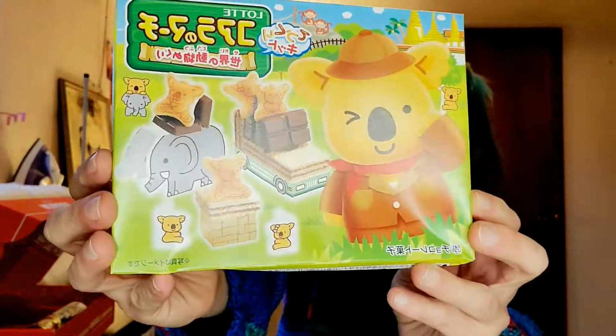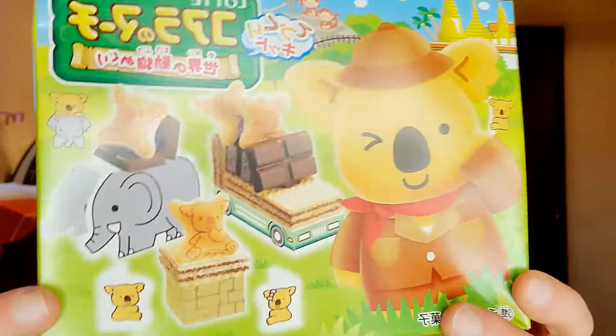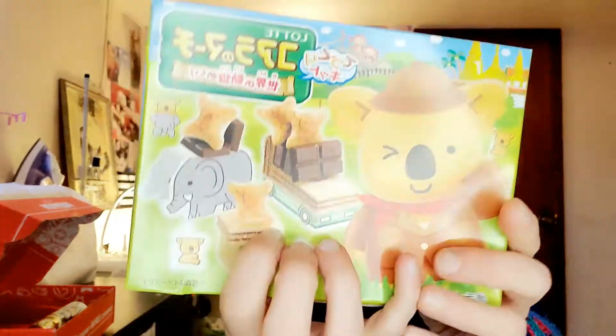Another little box here. Ooh, it's a big koala. It's like a cookie with chocolate inside. Well, I'm hoping it's chocolate inside. Oh no, these ones are wafers. Wafers. I'm hoping they're as delicious as the other ones. Or maybe there's both. Because there are the koala cookies too. Ooh, yeah. With elephants. Ha, cute. That's one for you, Pet.